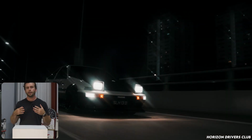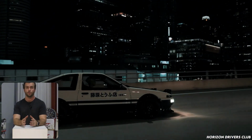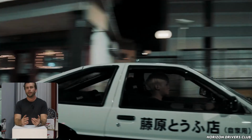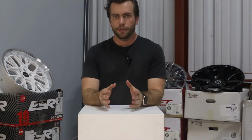Go to a drift event, check around the used JDM market, and you will see 86s commanding some stupid prices, to be frank with you. Partly because they're genuinely good to drive, but mostly because, well, they're the star of one of the best-known automotive animes of all time. So let's get to the meat and potatoes here.